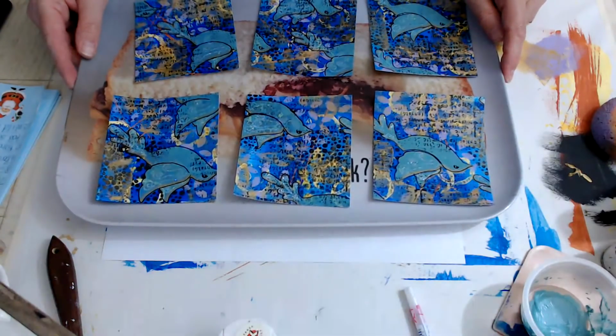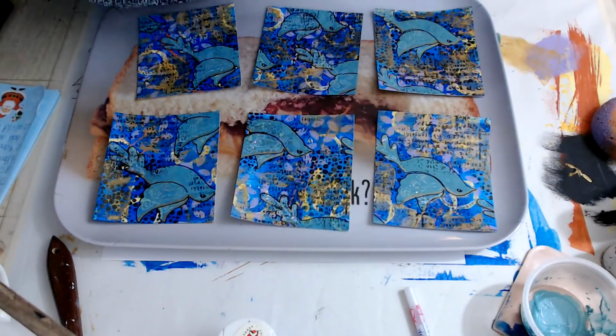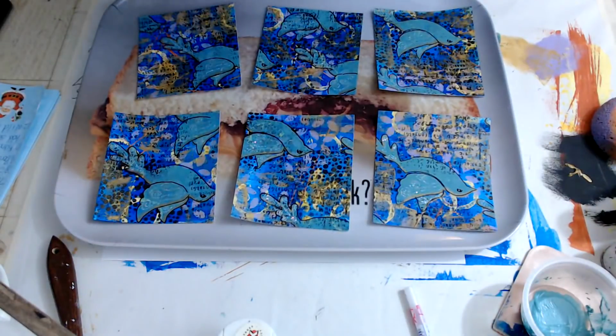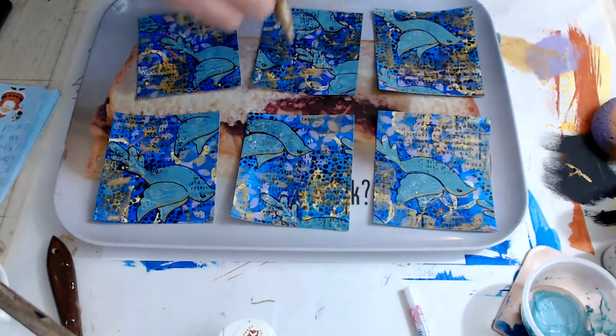I wish I had a gold Posca pen, but I messed the tip up. So it's all messed up now. I'm trying to think of what else I have. Those deco markers give you a different effect than the Posca pens, so I don't really want to do that. I've got white ones, but that would look too far off. And I've got a Sharpie. Let's just see what this Sharpie looks like on there. All right, I might use this gold Sharpie.